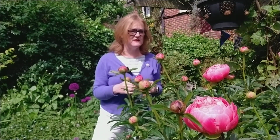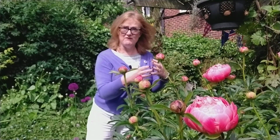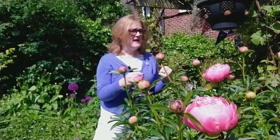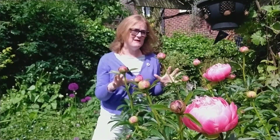I think I'll probably cut one to put in a vase, but they're almost on the point of totally opening up, so I think I might leave those to enjoy them in the garden. And I'm not only enjoying them from the garden, we can also see these from our kitchen table when we have our breakfast and our lunch, and also from the living room when we're sitting down of the evening. So I don't want to crop everything out of the way.